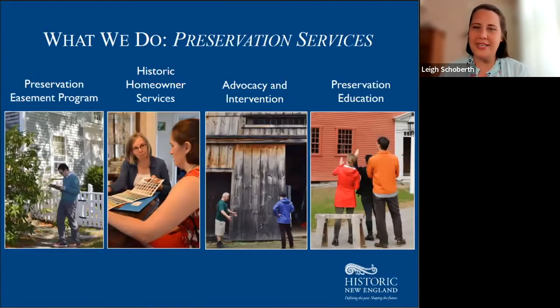Within the organization, I'm part of the Preservation Services team, which builds partnerships between Historic New England and preservation-minded folks outside of our organization, with the shared goal of protecting historic properties throughout the region. We do this by mitigating change through our preservation easement program. These are privately owned homes that we hold a restriction on, sharing technical guidance through our homeowner services, strategically advocating for historic resources, and providing educational opportunities like today's lecture.